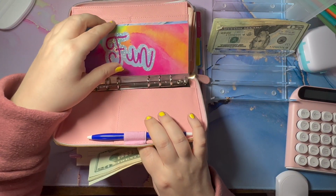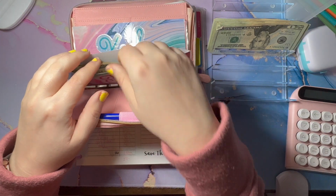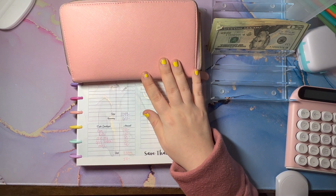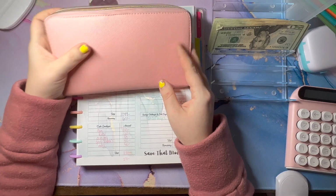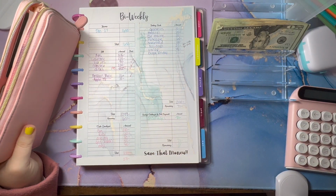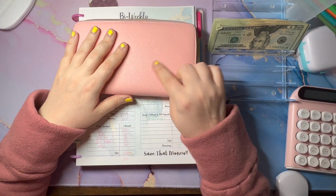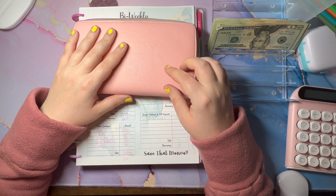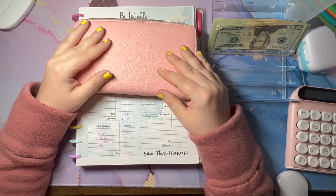A lot of people will go to the bank and they'll use, I don't have one here, but they'll use a cash denomination slip. So once they figure out how much money they want to take out of the bank to stuff into their envelopes, they'll use a cash breakdown and write out how many 100s, 50s, 20s, 10s, 5s, and 1s they would like. That way they can stuff their envelopes with the correct denominations.